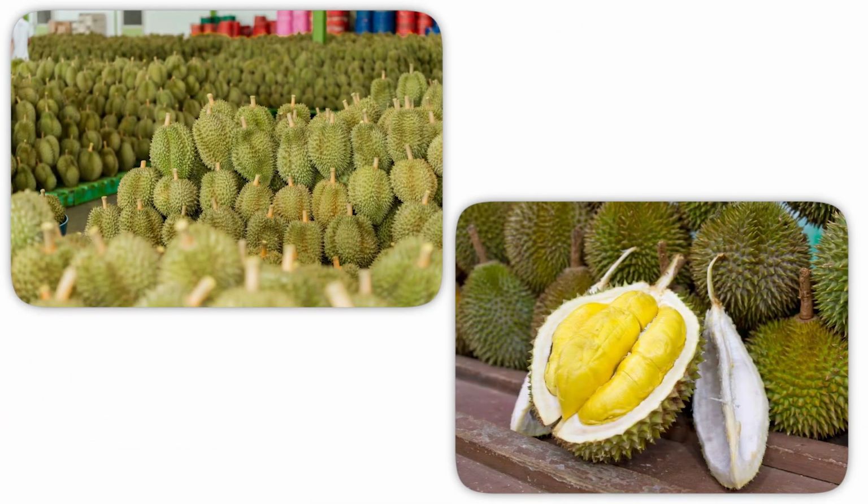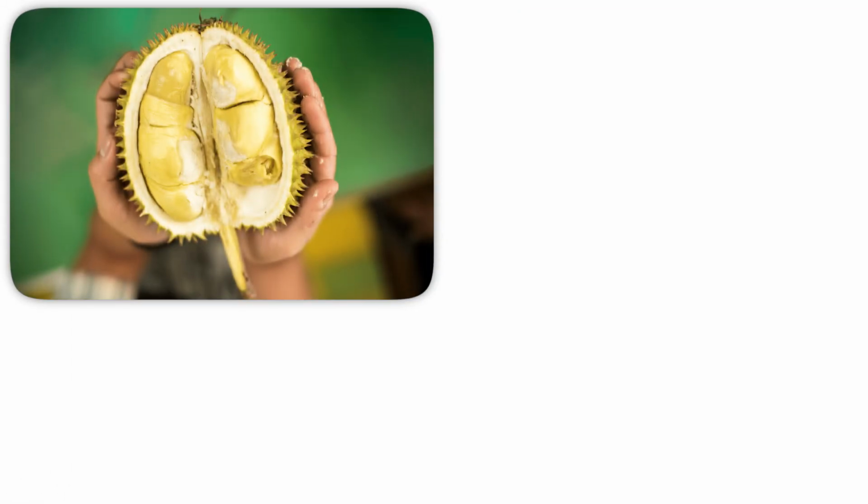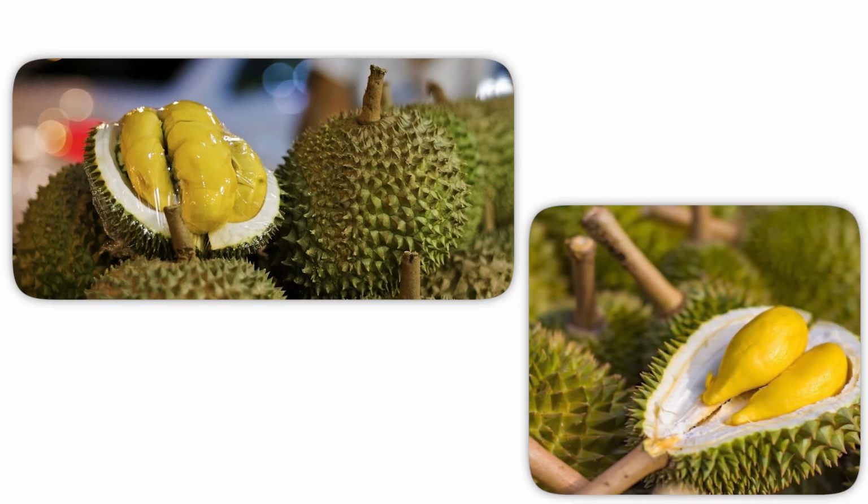Here's the part that actually gets durian banned in places: the smell. It's strong enough that durian is prohibited on public transit and inside plenty of hotels across the region, and the smell doesn't fade quickly either. A single fruit can fill a whole room in minutes. Compared to what's coming next, though, durian is practically ordinary.